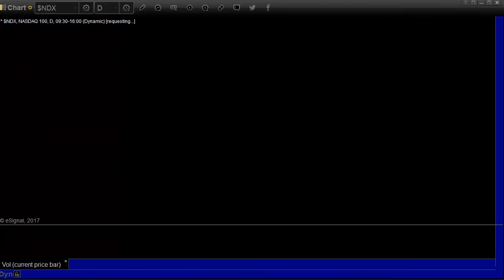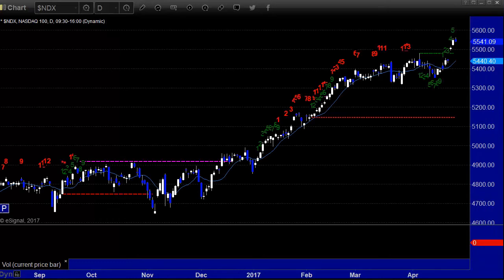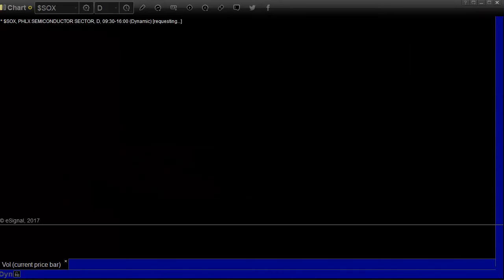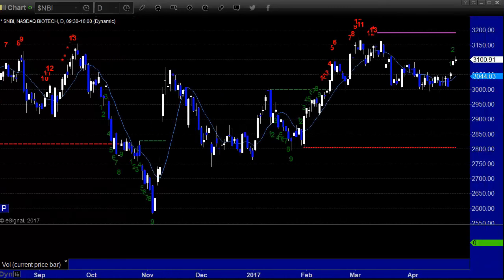The NDX down 7. And again, big gaps, you can see, not really trading. That's not great. We don't like to see that. Usually those gaps will come back and fill, and then you're going to end up with a weird looking top. Here's the SOX down 8 on the session. Biotech's up 5.7. Haven't gone anywhere in a while.